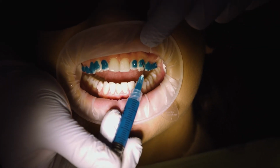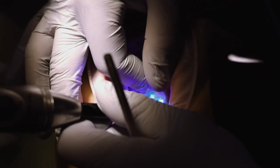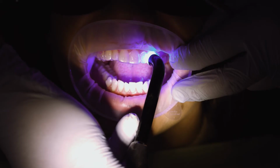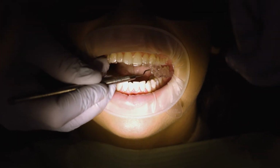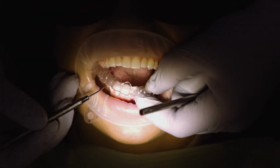Number three, with Invisalign, because it's removable, you can remove them during important functions like a wedding or prom or any events that require a lot of taking in and out.